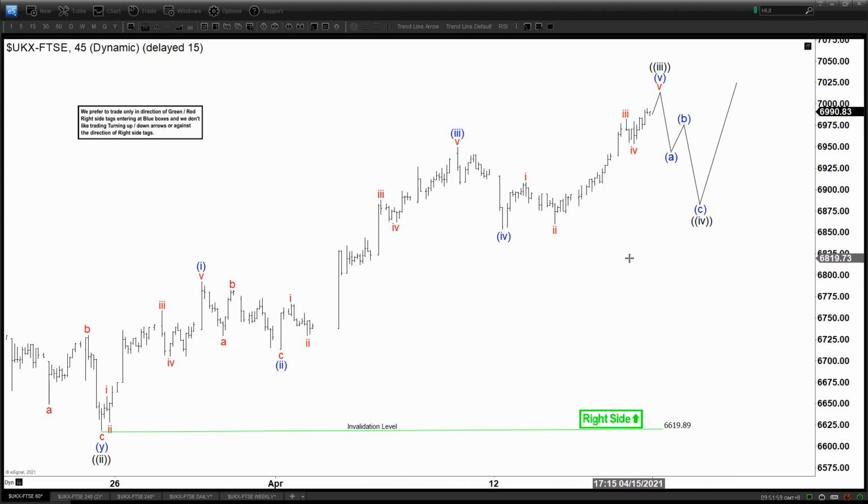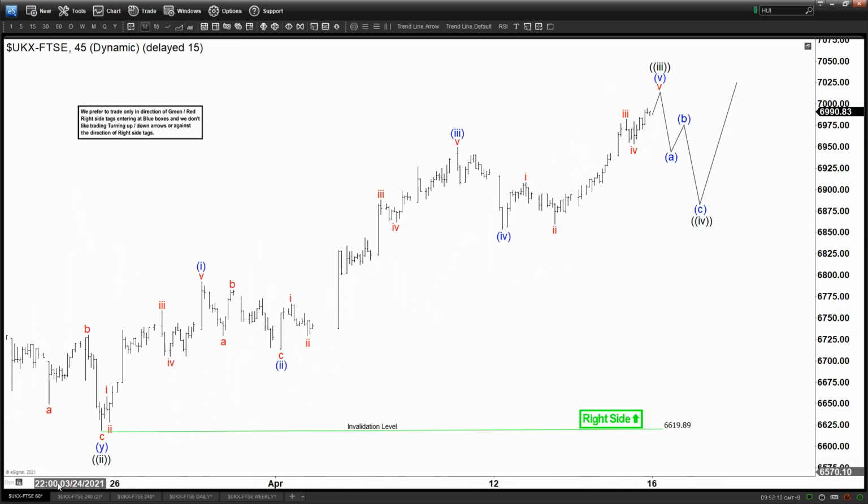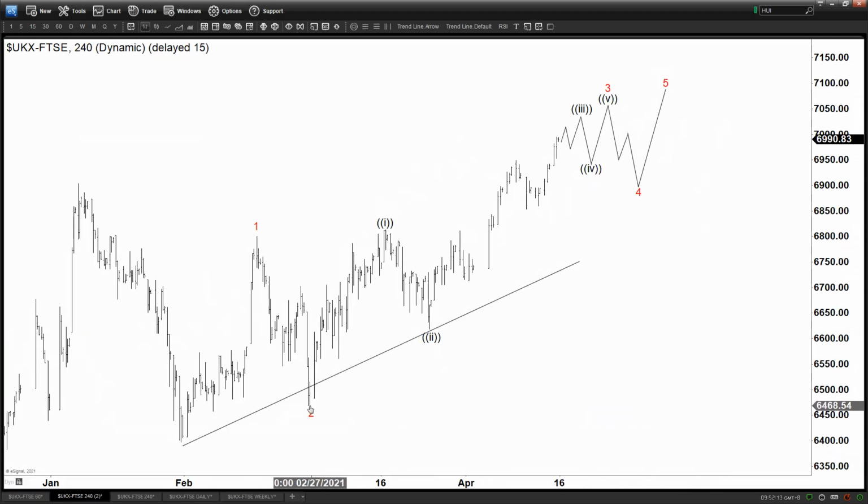Now looking at the larger degree a little bit to get a higher degree context, we can see right here in the 4-hour chart, I'm placing in here the 3 and 4, and then 1 and 2. So we're talking about the move that started from February 27, and we also have a move that started from January 29 here. You can see over here we got a connector here, another connector here, and then extension here.